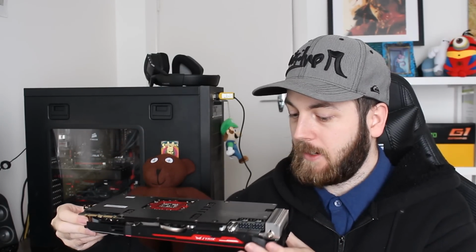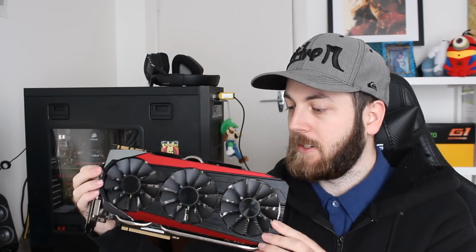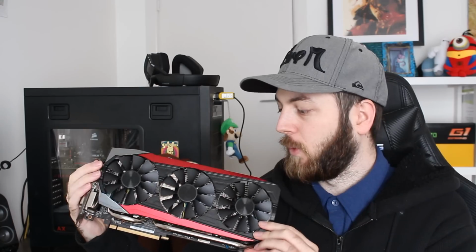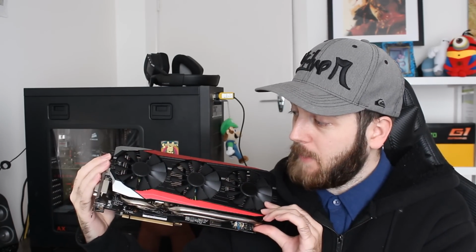I really like it, but as I said before, it is massive, so make sure it's going to fit in your case. The Strix logo on the side lights up as well. Just white light through the red, so it still looks quite good. But yeah, this is a massive cooler, and it does a really good job because the 980 Ti was an extremely hot running chip, the Maxwell chip in it.